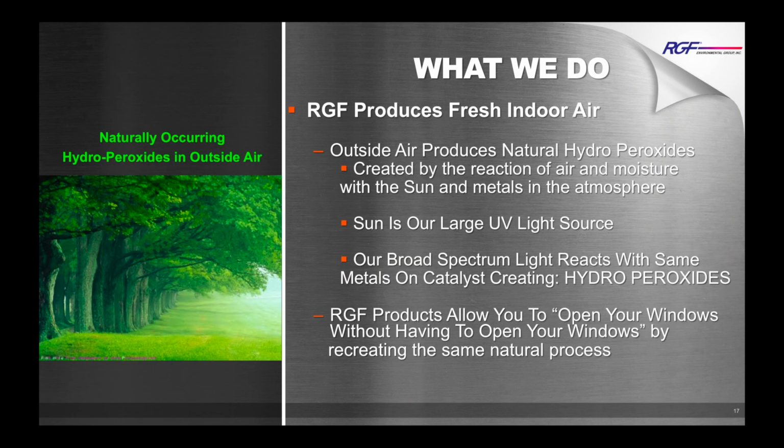What we do. The process to create hydroperoxides naturally occurs outside every day. The sun's UV energy reacts with key elements found in our atmosphere. These elements, silver, copper, rhodium, and titanium, along with air and moisture, naturally create this oxidation process, producing hydroperoxides. Taking note from Mother Nature, RGF Environmental Group's engineering team developed REME Halo to simulate the same hydroperoxides to purify your home or business. RGF's team accomplishes this task by targeting a broad spectrum UV lamp onto their hydrophilic catalyst, which has been integrated with these same key elements. This proprietary advanced oxidation process is what creates the hydroperoxides.